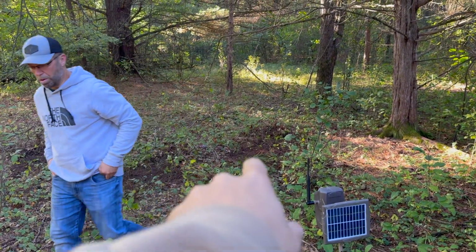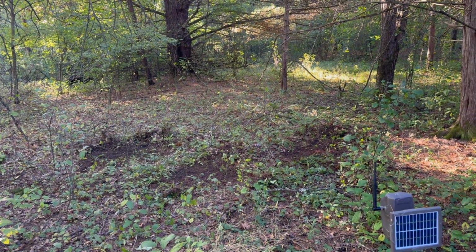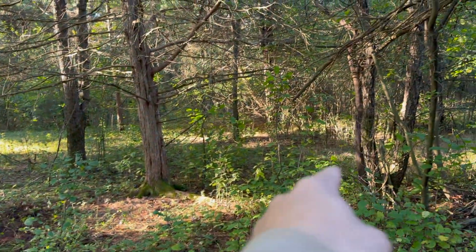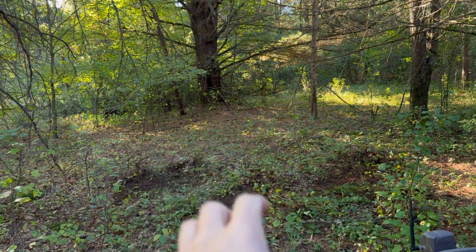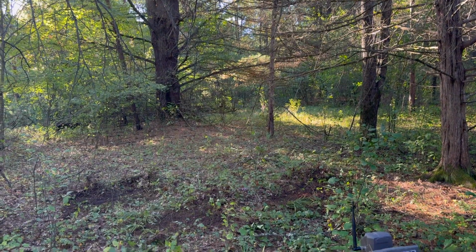Basically we got one there, one there, one there. No idea if this will work, but like I said, trail coming through there, trail coming through there, trail coming over there. So it should be a good meeting spot, and if we can get a couple of them to stop and hit it, cool.